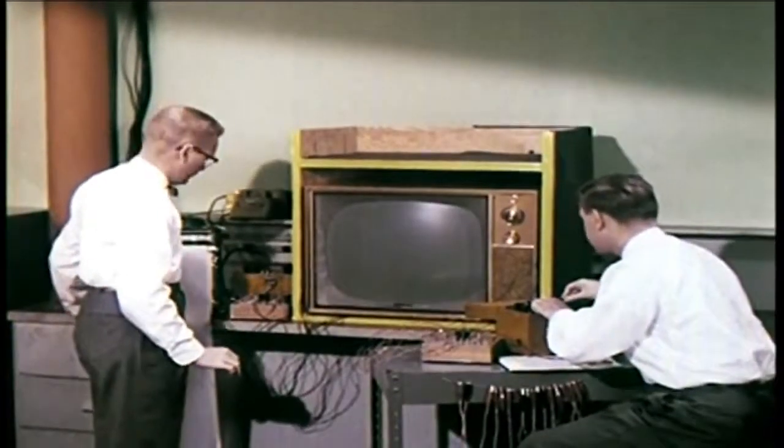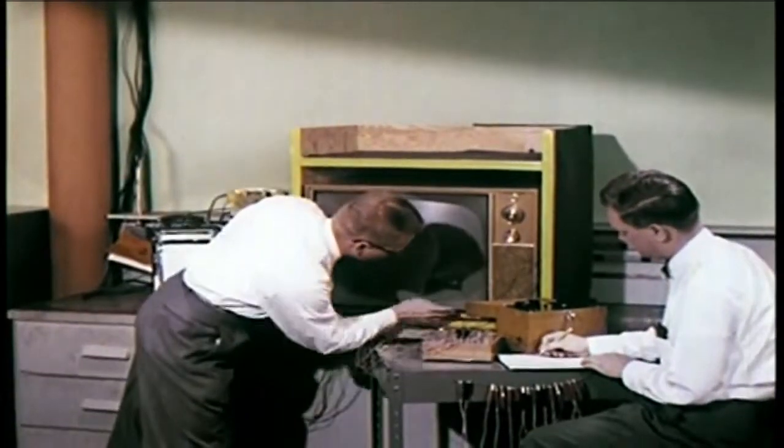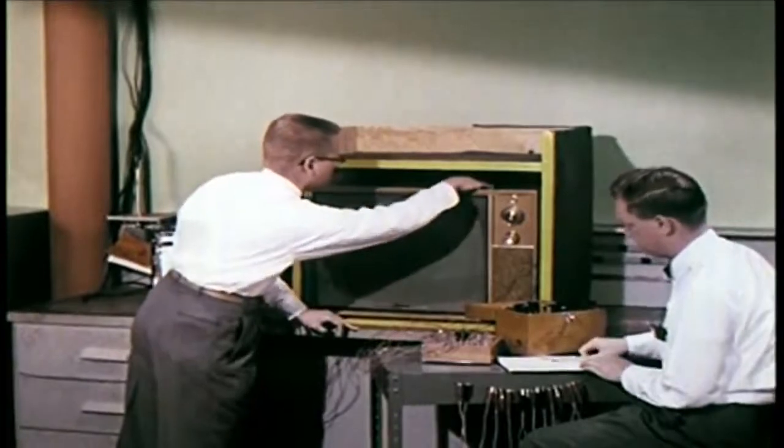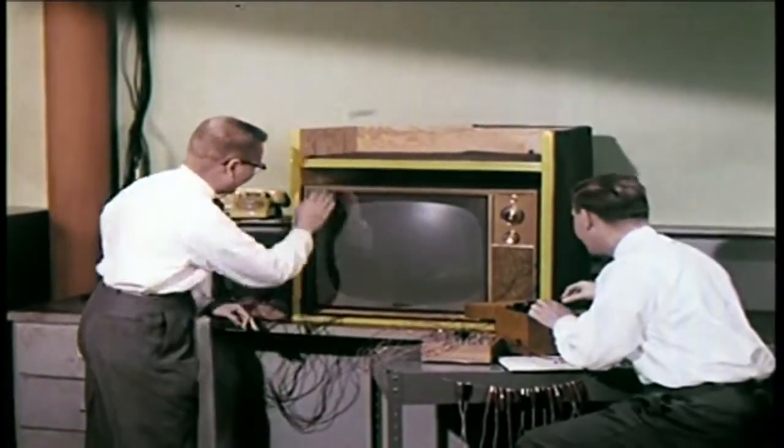RCA Victor insists that every set produced meets or exceeds Underwriter's Laboratory listing requirements. This assures high safety standards against fire or electrical hazards.